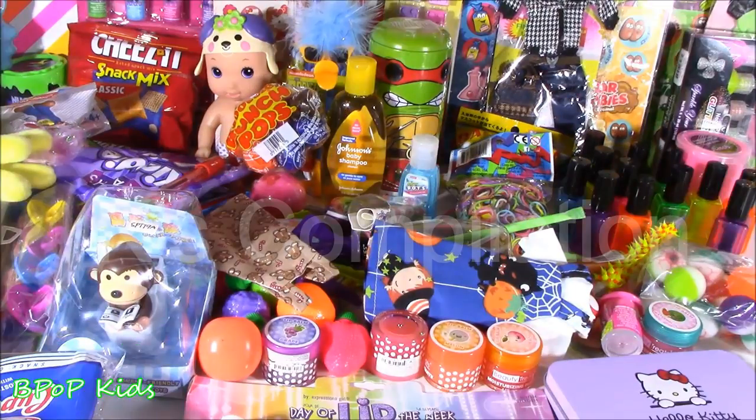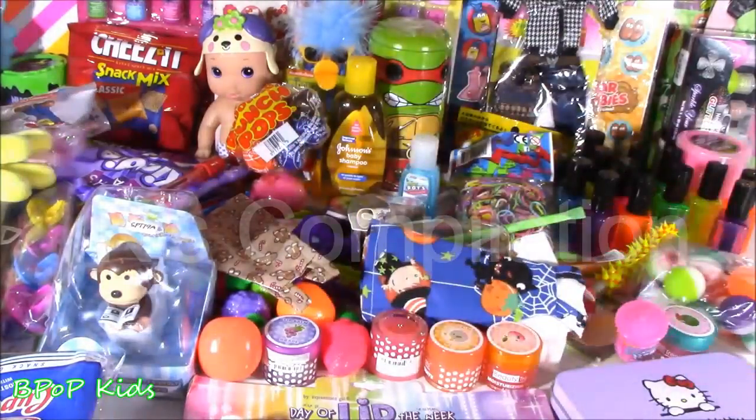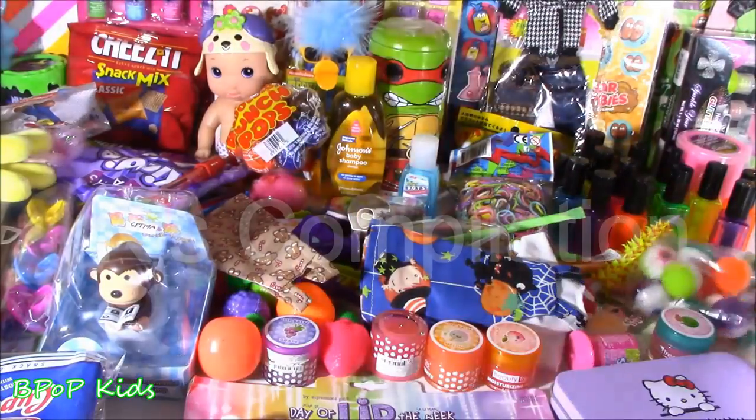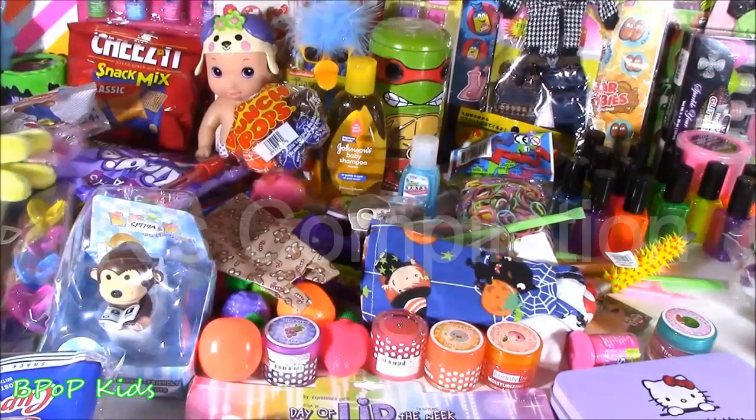To tell you the truth, a lot of this stuff looked like it was from the Dollar Tree. A lot of the candies, some of the little trinkets. I have definitely seen these down at the Dollar Tree, these little lip glosses. Most of the food was from there. This I've seen at Target on clearance, these little Halloween balls. And there are only a couple things that are bringing back memories that I was hoping for.